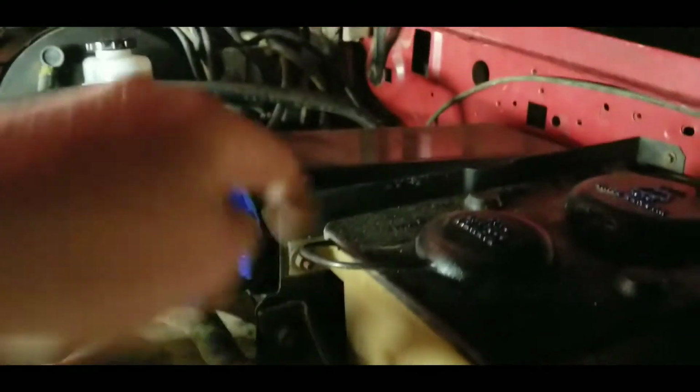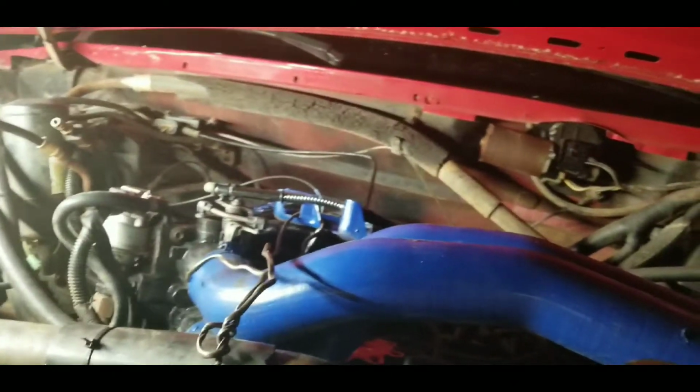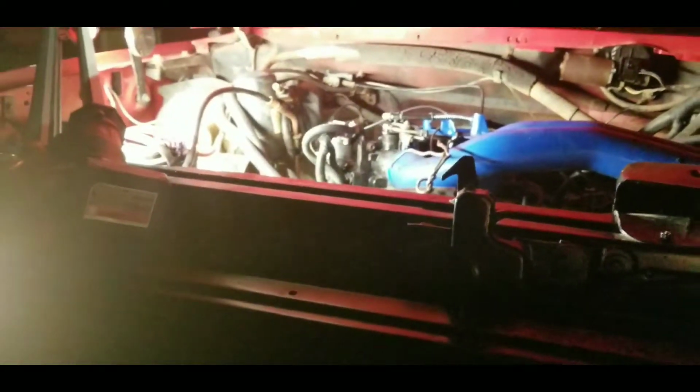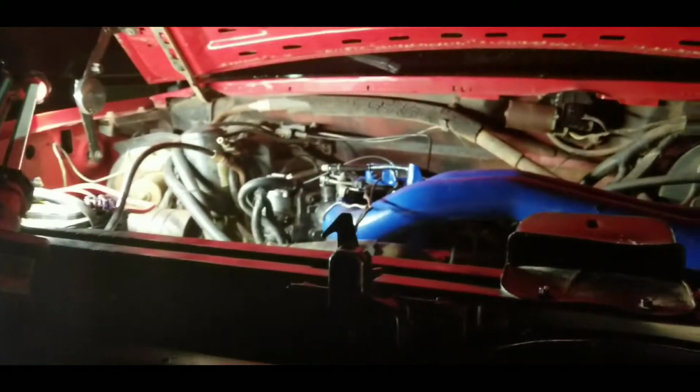You can close that off, and it'll quit running. Well, probably not because that's leaking, but I took these two off, I put a piece of cardboard there, and it cut off. So, I don't know, hopefully this helps. If not, I don't know. Maybe it is the throttle body.